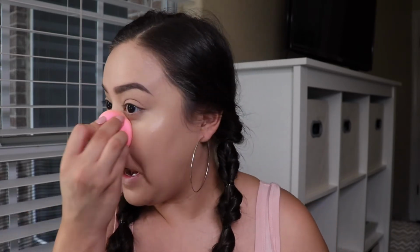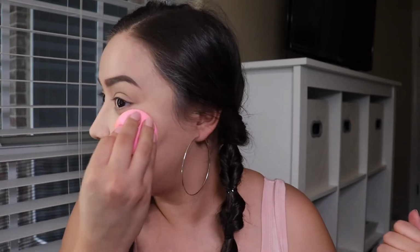And of course, I like to blend my concealer going upward to give my face a lifted and more snatched look. Yeah, this shade is definitely way too light for me. I look like a little ghost. But I struggle with my shade match.